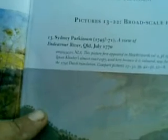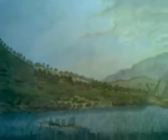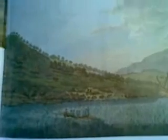Sydney Parkinson, 1745 to 1771, a view of Endeavour River, Queensland, July 1770. Okay, this is apparently what Australia really did look like. Spaced rows of trees, wide open grassy areas, grass butting up against rainforest. It was a template.